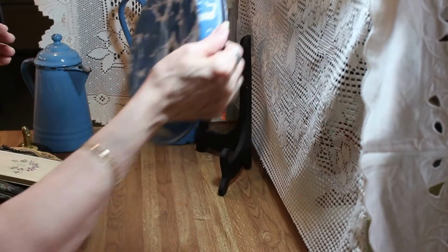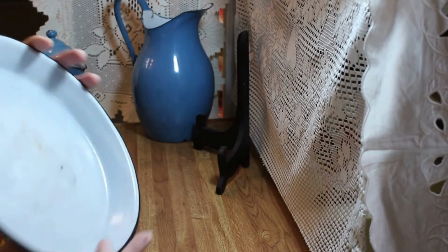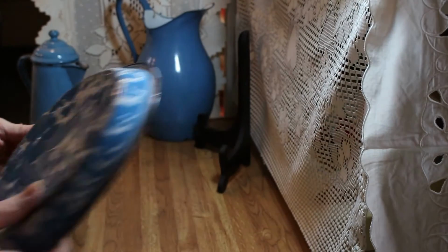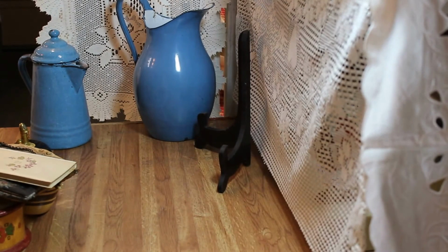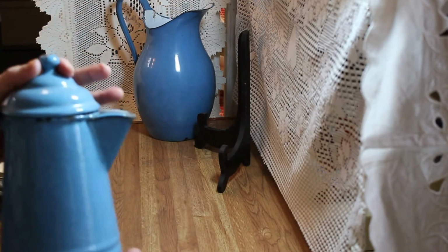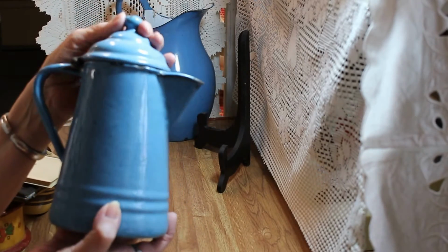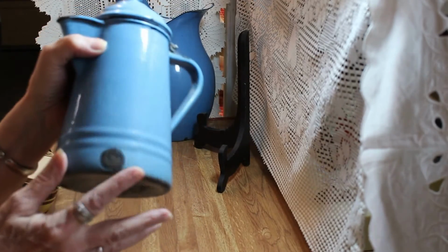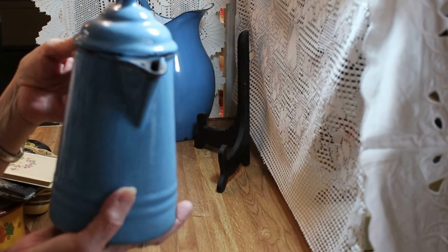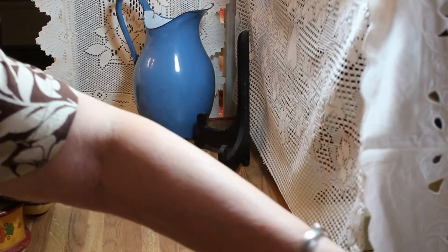Okay, then I got some granite ware. Now this is a blue swirl granite pie pan. Needs a little cleaning. Has the characteristic dings that you often see, but they still display very pretty. Another blue dome-topped granite ware coffee pot. This is a smaller one with the hinged lid. I've been getting a lot of these little coffee pots lately, and again, they really do go well with your country kitchen decor and primitives.